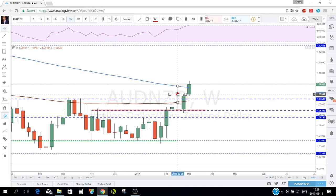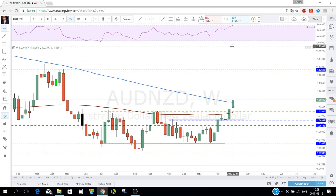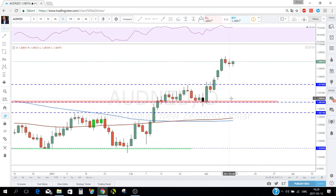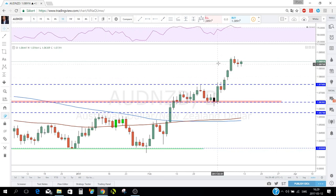And those who went short here, if they didn't get out back down here, or those who went short here the week after, as you see, price went down a little bit and then kept going to the upside. So very strong momentum to the upside. The RSI is oversold on the weekly too. On the daily it's also oversold, but still no clear signals for downside.